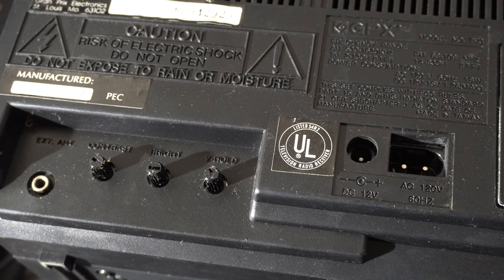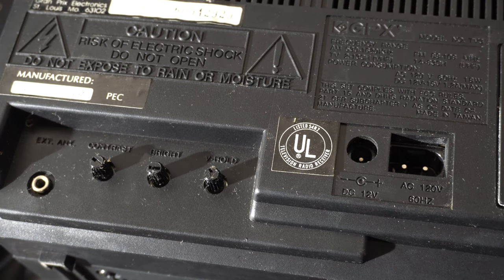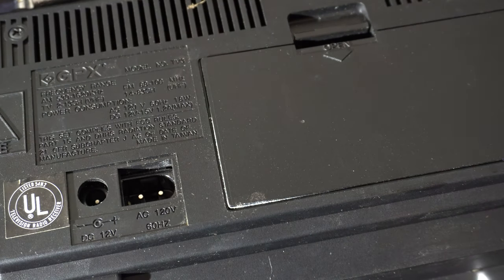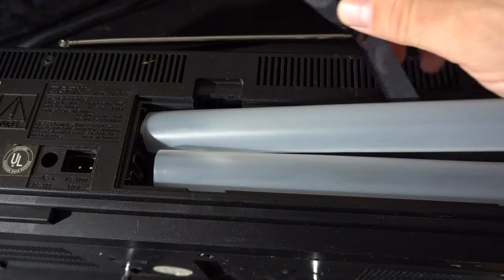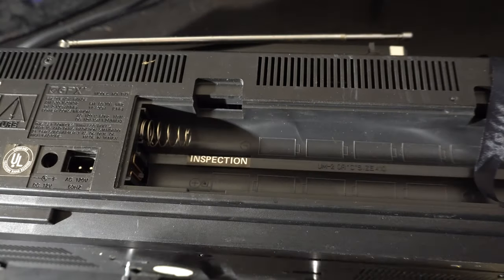On the back, you've got an external antenna input and some picture controls, a place to hook up to your car battery power, the outlet, and this large battery compartment. This battery compartment holds 8 C batteries, and they're put in these tubes. Did you have C batteries? I don't have any now. I don't have anything that takes C, but you put in 8 C batteries, and those tubes help hold them in place so they don't spring out of there.